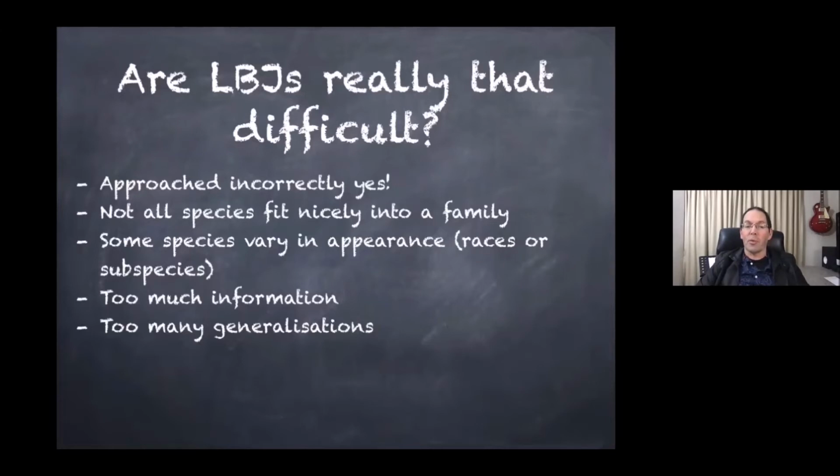You also have problems where some species vary in appearance, so you have different races or subspecies, as they're also known, that may look different. And it sometimes can be a little bit daunting when you're confronted with a wealth of information on how to identify LBJs if it's not broken down into more manageable steps. And further to that, because they're a troublesome group, you often find generalizations are sometimes made in the identification process. I'll have a look at examples of where these cause problems for identification and how we've attempted to tackle this.